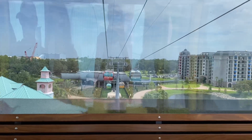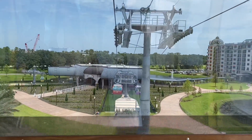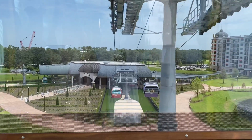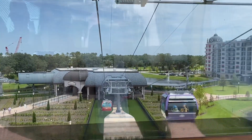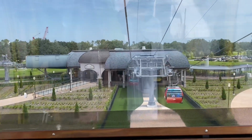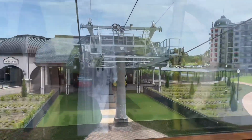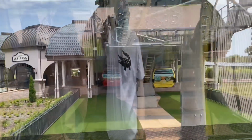Ladies and gentlemen, welcome to Disney's Riviera Resort. If this is your final destination, please prepare to disembark. If you are traveling to Epcot today, please remain seated. Please remain seated until the doors automatically open. When exiting the cabin, please supervise children, collect your belongings, and watch your step. Thank you for flying with us.